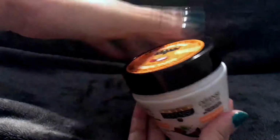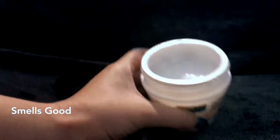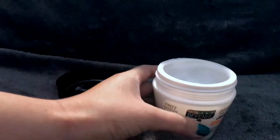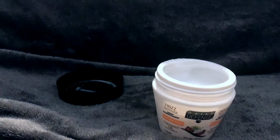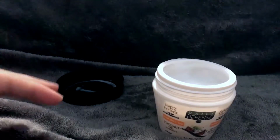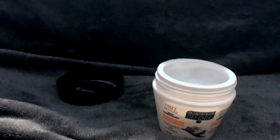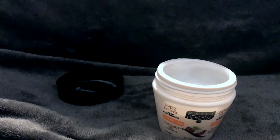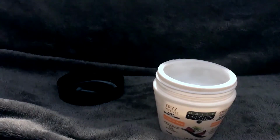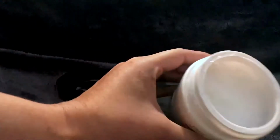So I gotta open it up, and this product also smells really good. It smells like coconut, so it's a really nice smell. And because this is the last product I use in my hair, sometimes if I don't put anything else in my hair afterwards and I don't straighten it, I can smell this all day. Coconut is a really nice scent to smell all day. At least, for me, I guess there are some people that maybe wouldn't like the smell of coconut, but I think it's one of my favorite smells, and it smells like it all day.